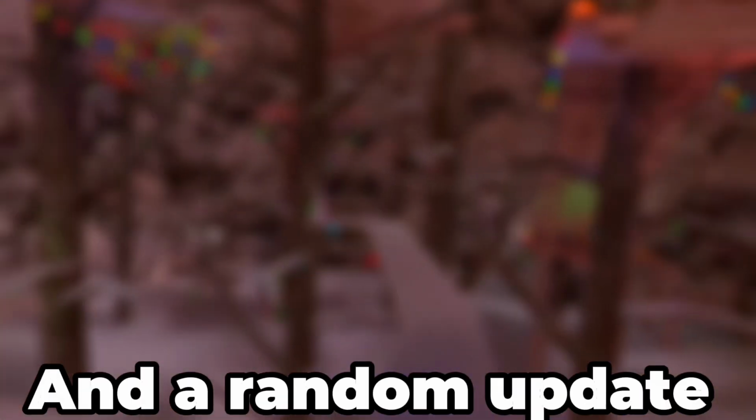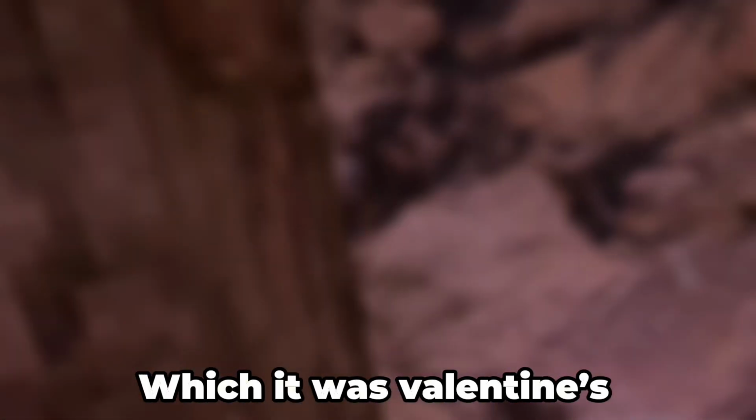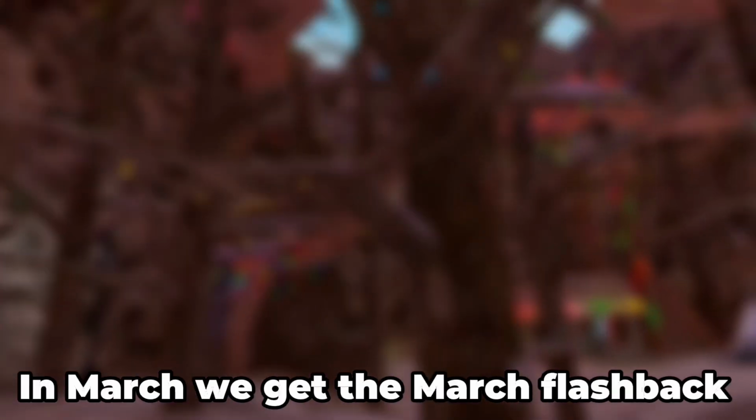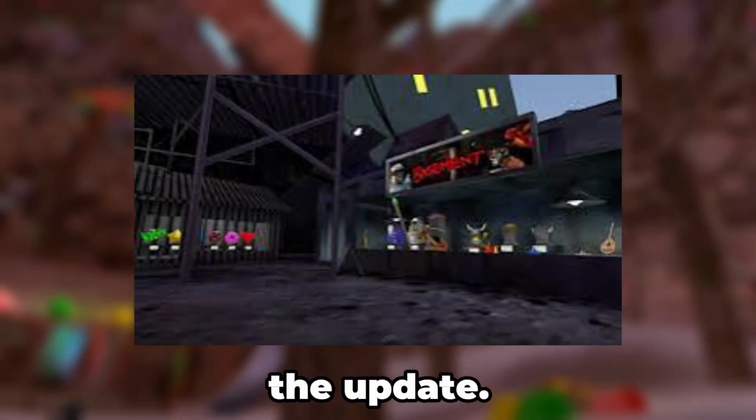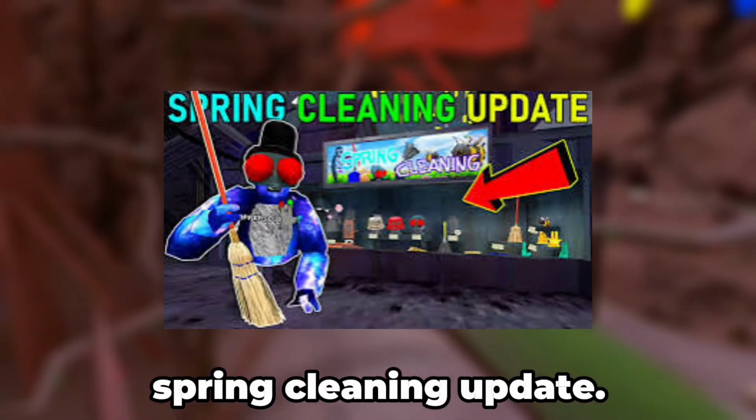2023 is here. We get the holiday overstock sale. A random update is that we got a Valentine's and Winter update mix, when it was Valentine's and Winter cosmetics. In March, we get the March flashback and we get a new map, Meat Basement. We got so many cosmetics for the update. On April 7, 2023, we got the early spring update. A little bit after, we got the spring cleaning update.